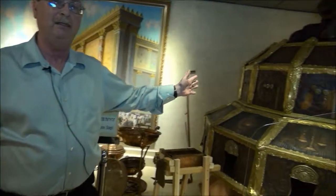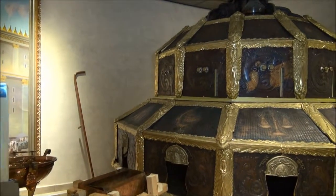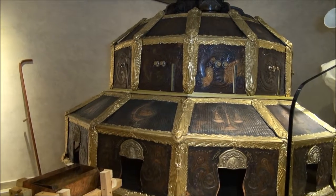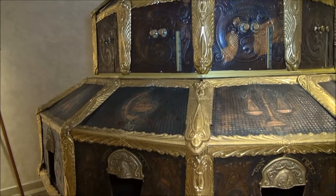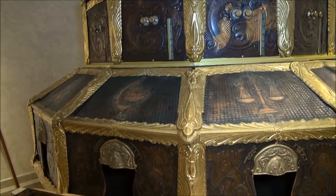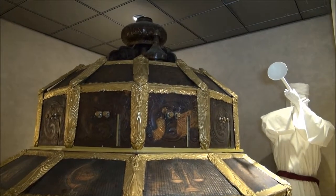The wash basin over here is the most undescribed of all the vessels in the temple. In the scriptures, it just mentions that it has to be made out of, in Hebrew it says nechoshet, which means bronze or copper. It needs to hold water, we know that, because it's a wash basin. It needs to have at least 2 faucets because it uses the plural in the scriptures. Other than that, we don't know how it's supposed to look. We can make it any way we want.